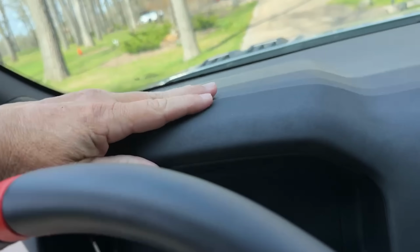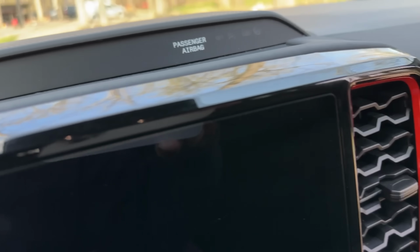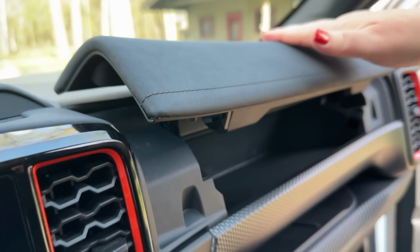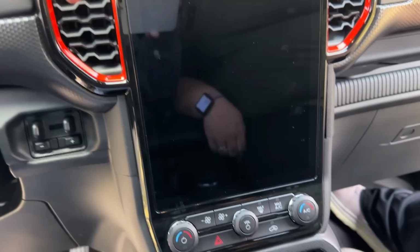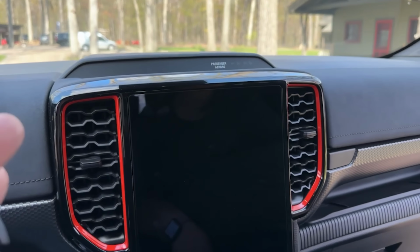That's right. So we have some nice soft touch materials on this. I won't say it's like Alcantara, but it's kind of suede-y. Yeah, a little bit suede, but it's not full Alcantara. You see, you got a little bit of storage there. You've got the big screen. What size screen was this thing, Kelly? This is a 12-inch screen, or 12.1-inch. 12. And I like the way that it's done.